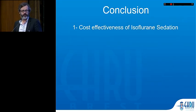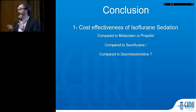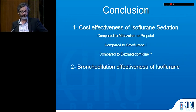So in conclusion, isoflurane sedation is very cost effective. That's quite clear, as compared to midazolam or propofol, but certainly as compared to sevoflurane also. The question is, could it also be cost effective as compared to dexmedetomidine? I'm quite convinced it is, since dexmedetomidine is a very expensive drug. The question is whether the potential interest of dexmedetomidine can be balanced with the clear cost effectiveness of isoflurane. I'm also totally convinced of that, but we need more studies on that.